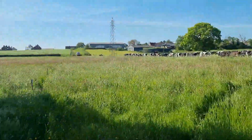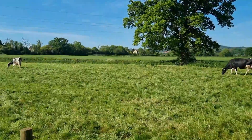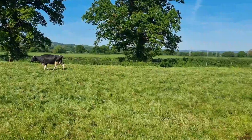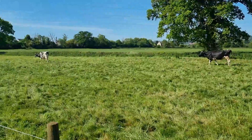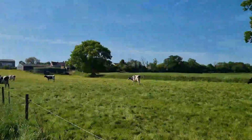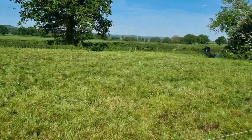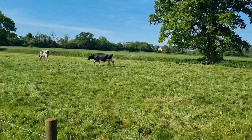I'm going to connect this up and then run my strip grazing fence along there. So you can see that's what they ate off yesterday, but there is a reasonable bit there, but they're just being a bit picky because they want the nice fresh stuff. So we'll still leave this open so they can go back in there and maybe pick it off a bit. But it was quite long.